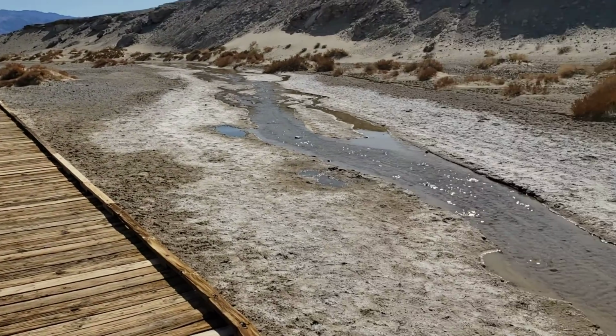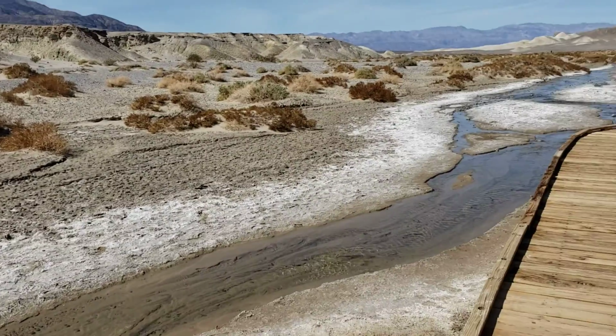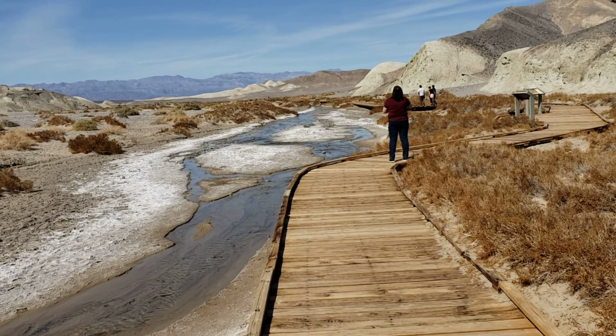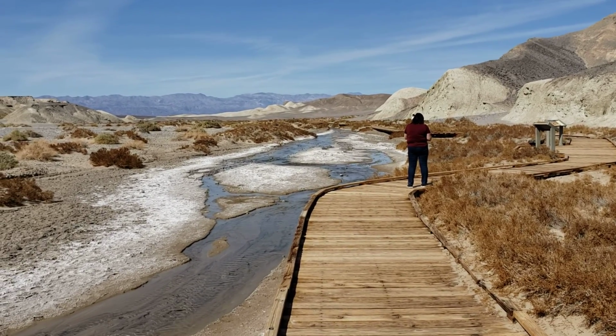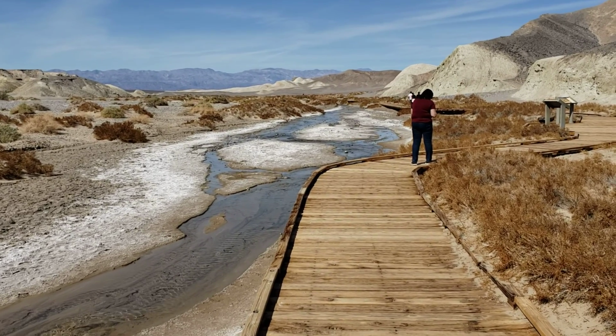Okay, looking down the creek. And we're looking up the creek. And the question still is the water tasting salty? It's Salt Creek. There's a discussion as to who's going to test it.